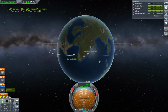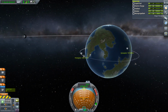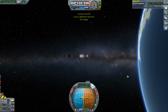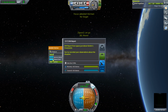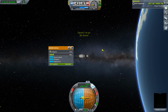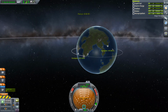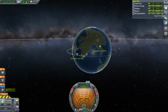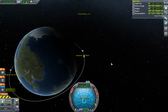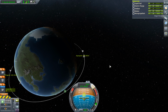Alright, so there's nothing else I can really get unless I start trying to tilt my orbit, which I'm not really interested in right now. I got plenty of science. I mean, each one of these EVA reports are what? 8 science? And I think I got 4 or 5 of them. Okay, so we are going to swing around over to our apoapsis. Then we are going to start burning home in the retrograde position.